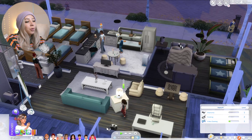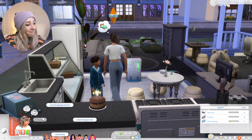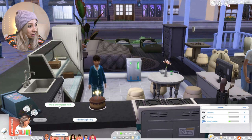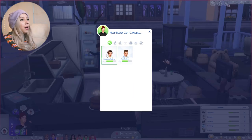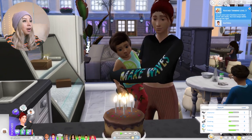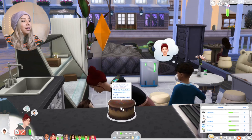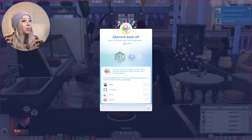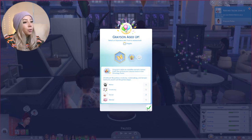You guys said that I should get the trait re-roller to get rid of that trait, which, I mean, catch dangerously, avoid endangered fish. All right, help blow out candles. Let's do Grayson. Happy birthday! Happy birthday to you! Top-notch toddler! Okay, and your aspiration is gonna be social butterfly! Cool. Alright.